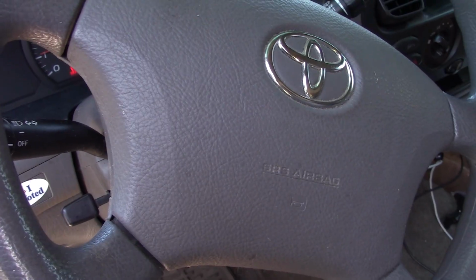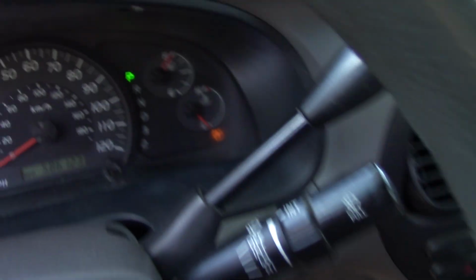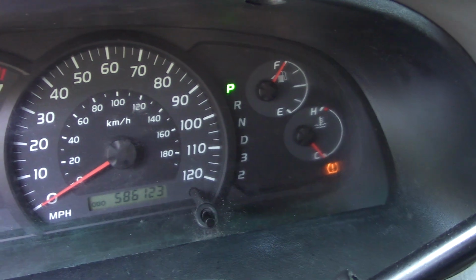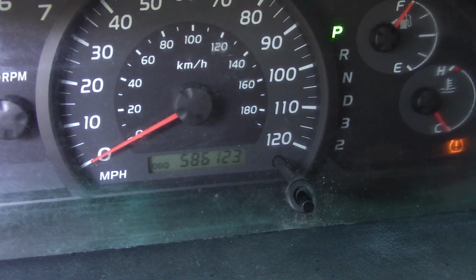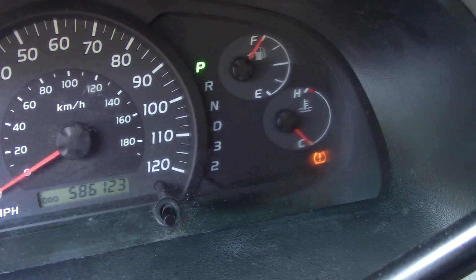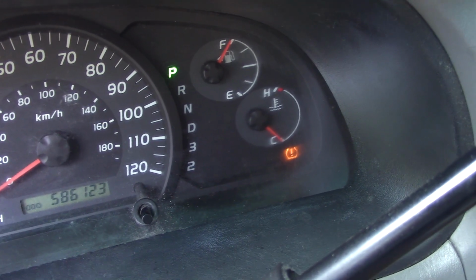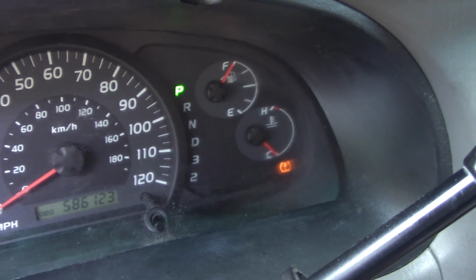Now at some point in the day I'm going to switch out to the GoPro and we're going to do a driving video, but I'm left with the tire pressure light steady on now. All my tires have air in them, and we're sitting at actually 586,123 now. Full tank of gas. Parking brake is set because I'm on an incline. But yeah, just get a piece of black electrical tape and cover that up, because I know my tires have air in them, so we're all good there.